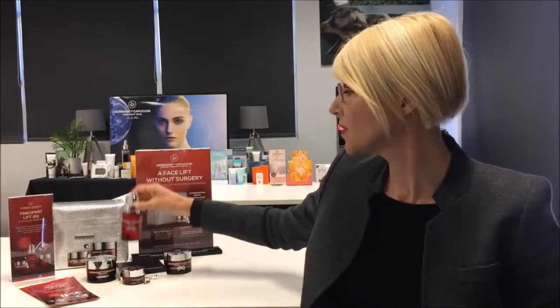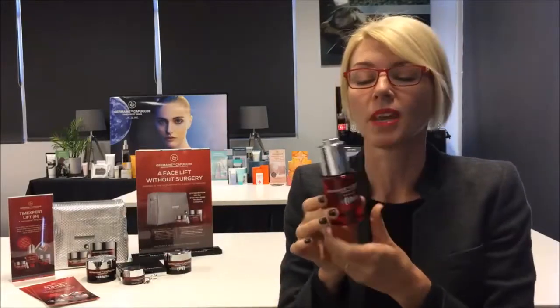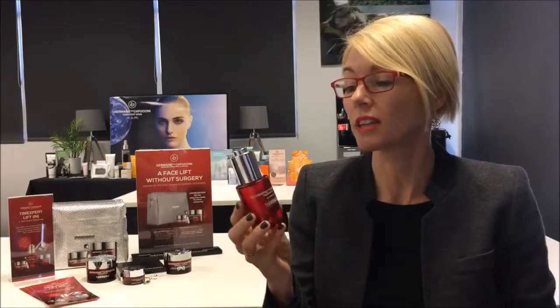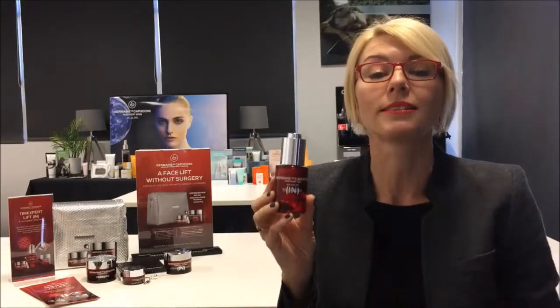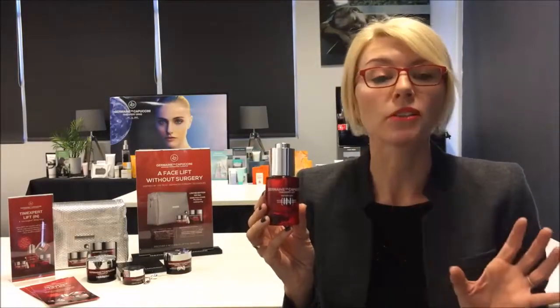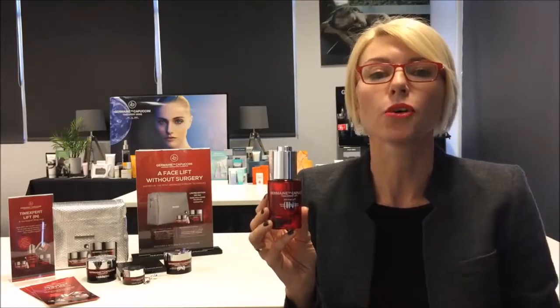So how we're going to treat that is with our Timexpert lift, and our first product that I want to talk to you about today is our Vector Lift serum. So Vector Lift is, I think, honestly one of the best serums that Germaine Cappuccini has made. It's high in the key ingredient which runs through lift, so we won't be repeating this over and over.